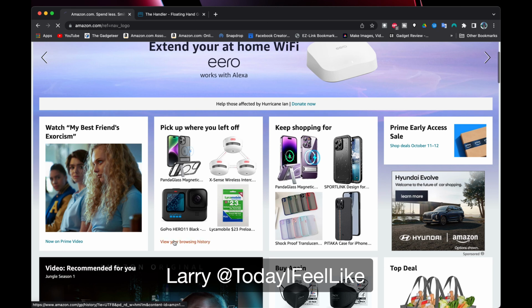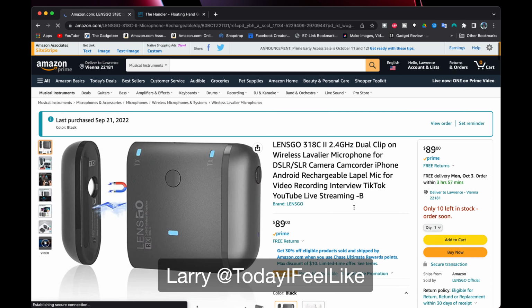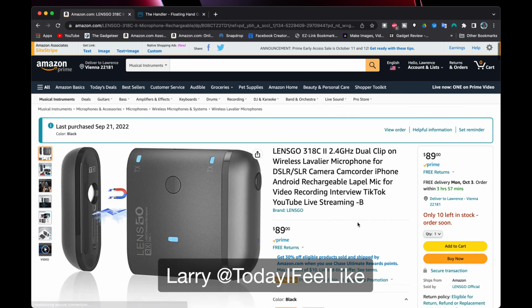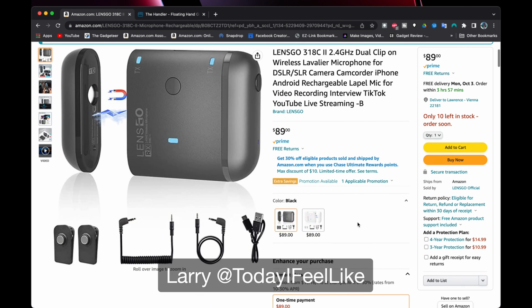It says, oh, let's just view my browsing history. There we go. And this thing is going to be $89. There you go. So it's not too bad. 89 bucks. And we can see it's going to say LENSGO 318C 2.4 gigahertz dual clip on wireless lavalier microphone for DSLR, SLR cameras, iPhone, Android, rechargeable lapel mic for video recording, interview, TikTok, YouTube, live streaming.